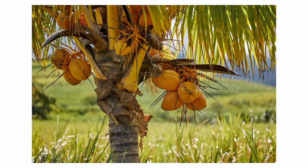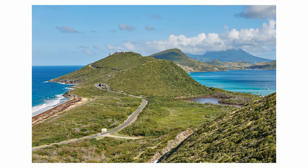So here's one of the trees full of fruit, which I thought was interesting. And then as we started heading our way back after the trip down to the port, we stopped at, what's this place called? Thomas Hill? I think it's called Thomas Hill. I could be wrong on this. And we had a chance to overlook this road that we took.